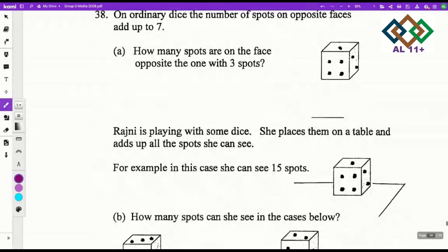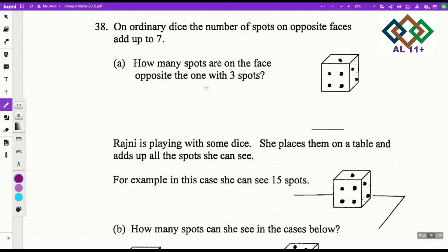So they're saying, how many spots are on the face opposite to the one? Okay, let's read the question carefully. They are saying on an ordinary dice, the number of spots on opposite faces add up to 7. So the spots on the dice add up to 21, you know that. So there are 21 in here. And opposite the one with 3 spots, 7 is given to you. Just minus 3. That would be 4 for this one.